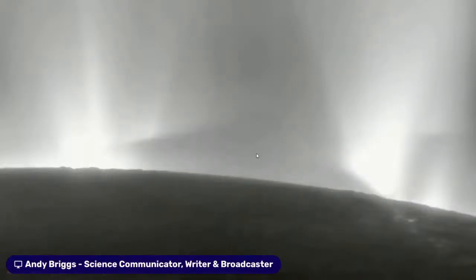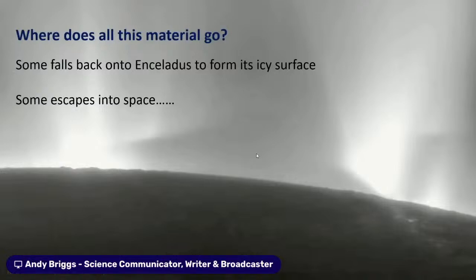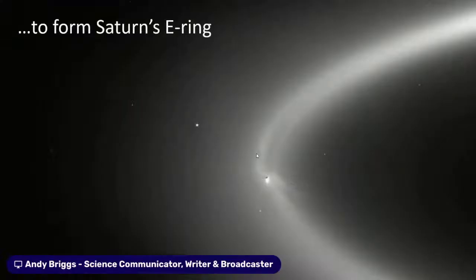And that material is very bright, indicating a lot of ice in it that's reflecting sunlight incredibly. And this, of course, explains the albedo of Enceladus, because some of that material falls back onto the surface to coat the whole moon in ice. But some other quantity of that ejected material escapes into space, where it actually forms the E-ring. So what Cassini discovered was that the whole of the E-ring consists of material that has been ejected from this little moon Enceladus. And there's a lovely image showing that quite clearly, with Enceladus in the middle and that arc of material in the E-ring.